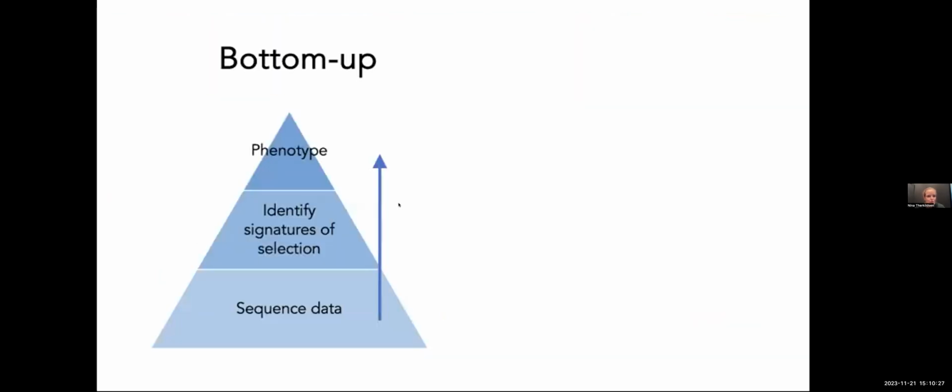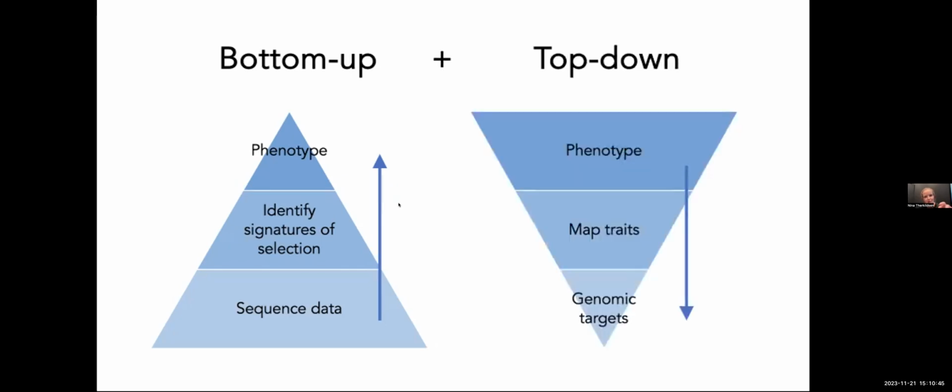So we used kind of a two-pronged approach to get at this. We started out by looking at just sequence data, population genomic data, to look at geographic patterns of variation and identify where in the genome we see patterns of selection across latitude. And then we coupled that with a more top-down approach where we started looking at those traits that we know to show local adaptation. And then we mapped those traits with QTL mapping to the genome to see where in the genome those traits are controlled. And then we compared the insights that we gained from those two approaches.